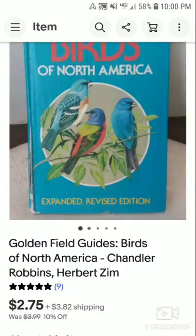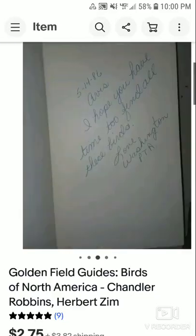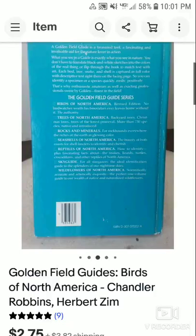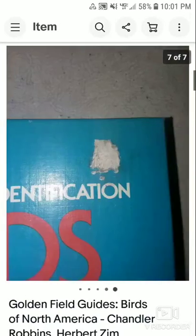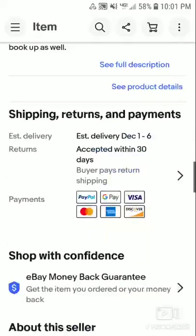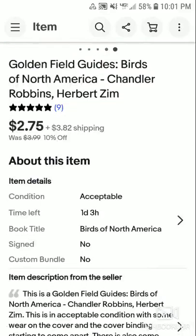I'm already in the profit, but you can see this book is acceptable, because you can see the tear right there in the cover, and there is a word there. And the back is pretty decent. There's a few pictures. There's a picture of the birds, and there's a picture of that right there on the cover. So it has some defects, but I'm glad to see it go.